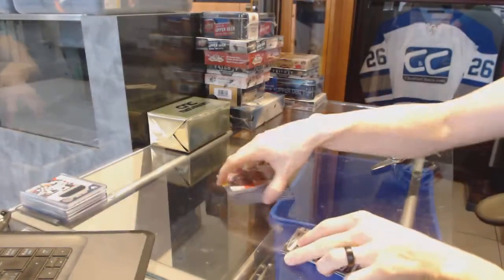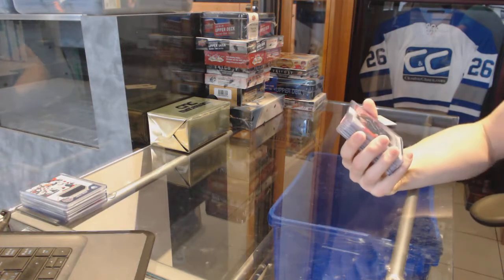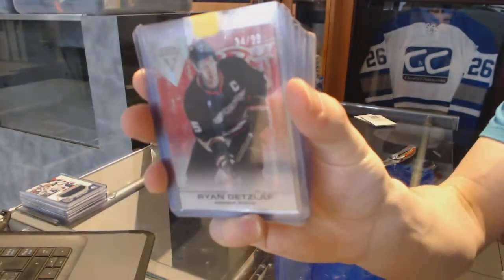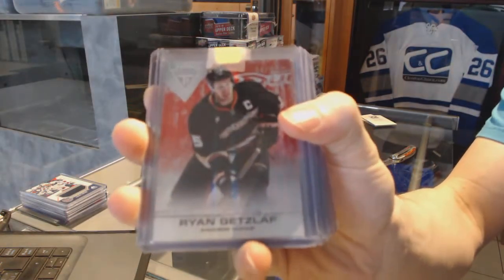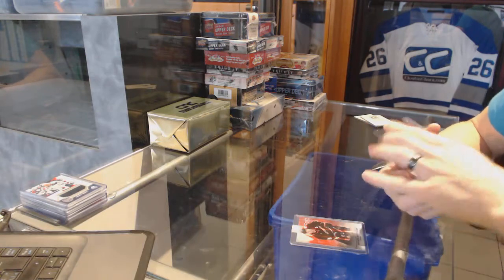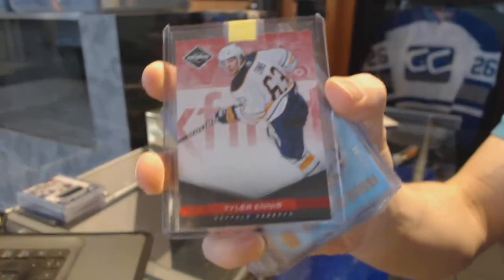Got a bit of Power Man 5000 flashbacks. Anyways, we've got an 11-12 titanium base ruby number to 99 for the Anaheim Ducks, Ryan Getzlaff. We've got an 11-12 limited base red number to 49 for the Buffalo Sabres, Tyler Ennis.